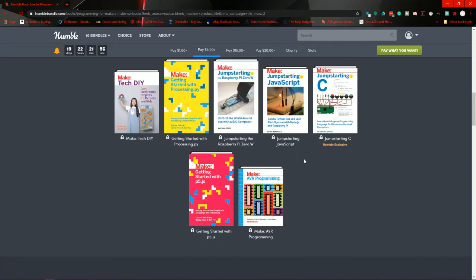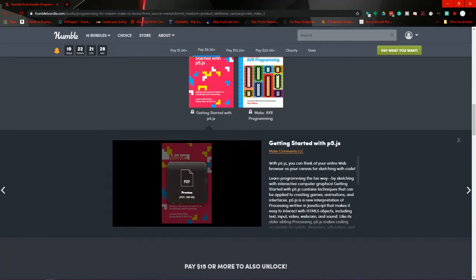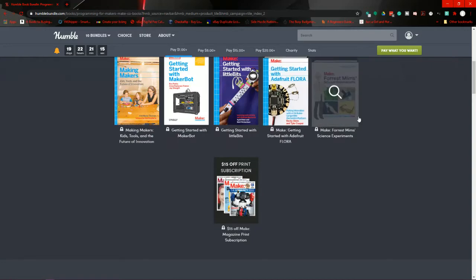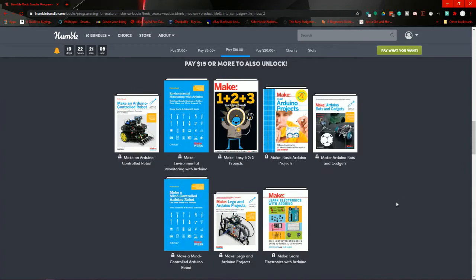And then there's Jumpstarting the Raspberry Pi Zero W. Control the world around you with a $10 computer. Like, that's pretty budget friendly. I mean, come on now. And then Jumpstarting JavaScript. JavaScript is always pretty popular. Jumpstarting C. Getting started with p5.js. And you can think of your entire web browser as your canvas for sketching with code. Pretty cool. So there's a lot of programming ones in the set, and AVR Programming. So again, if you pay $8, you would get all these and all the ones above. Now, if you want to do $15, then you would get all these books again, plus the ones above.